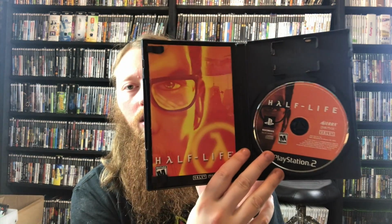Half-Life 2 is cheap, but Half-Life 1 is not. So this one, to me, seems like it would be cheap because the second one's cheap, but this one currently is going for about 15 bucks. Not super expensive, but it's not a $2 game.